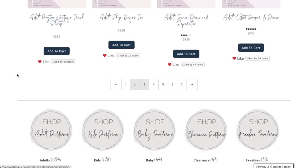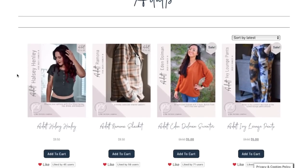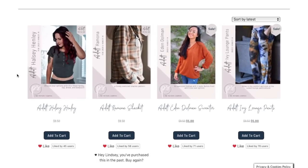Okay, next up we have the adult Halsey Henley. So another knit top with a half button placket. We've seen it. This is the Ramona Shacket.